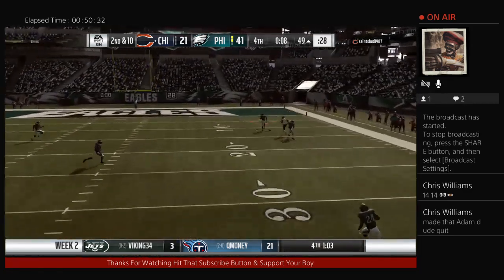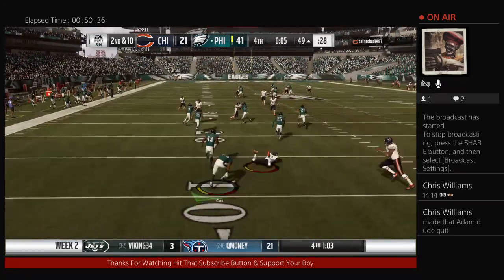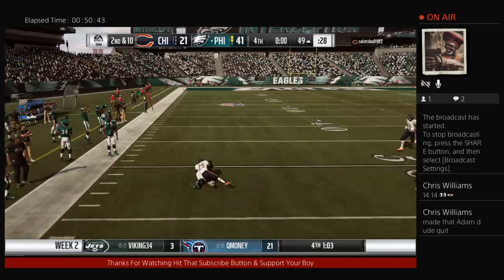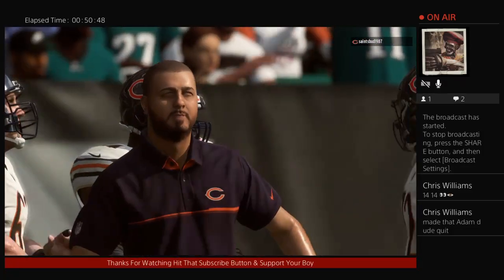Now a desperation throw deep downfield. And my goodness, another interception. Picked off inside the 10. And he's going to go down as time has now run out on this game.